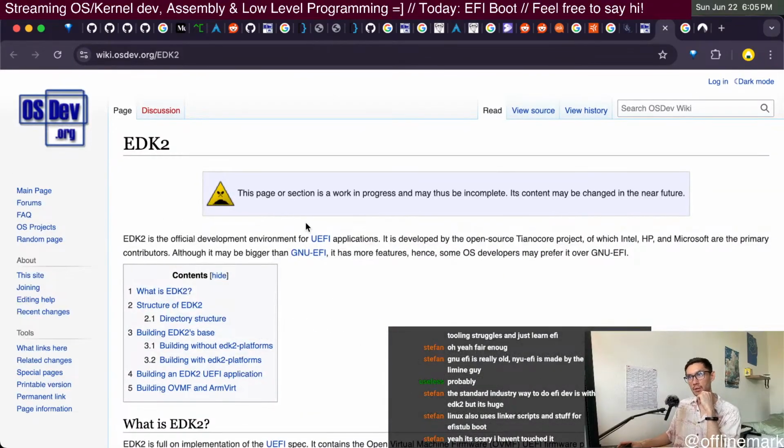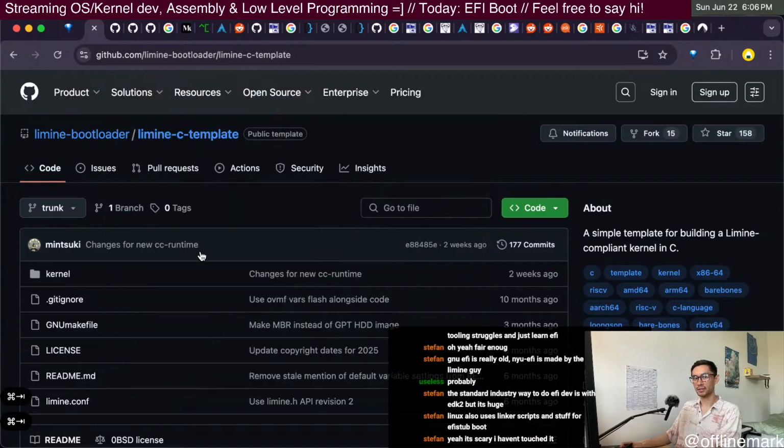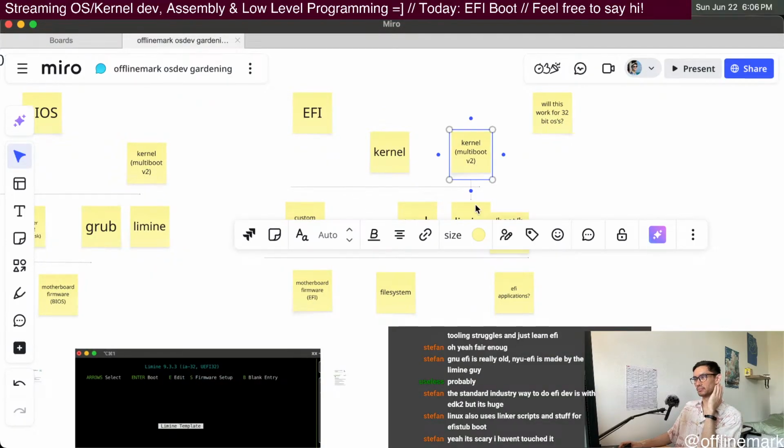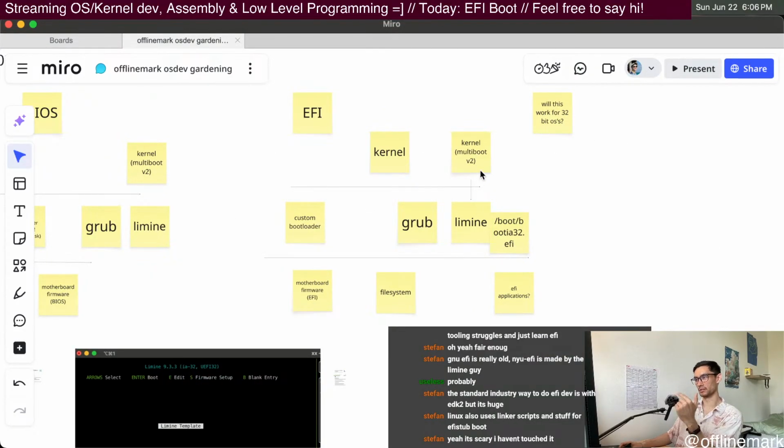All right, well, I'm going to consider today half win, half failure. The win was that it was pretty easy to get Limine working with the kernel with EFI. The failure was that it was kind of hard to get GRUB working. Maybe off stream I will do a little more research, like reading some forum posts about GRUB, because I saw that Limine wants to use GRUB because it's very industrial strength. But apparently it's a little bit difficult to work with.